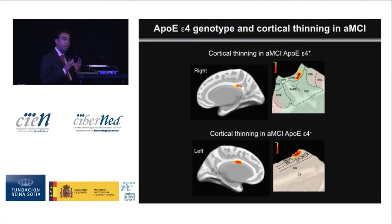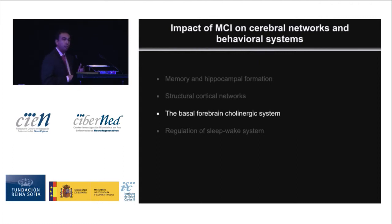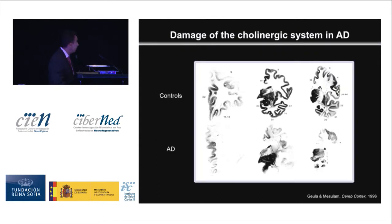These results suggest that a different pathway for neurodegeneration within the cingulate cortex might be underlying MCI subjects depending on this genotype. Evidence also suggests that the basal forebrain cholinergic system is affected in Alzheimer's disease. This has been confirmed with immunohistochemistry experiments showing significant cholinergic denervation in cortical regions affected by AD pathology, and also with PET imaging revealing a significant decrease of acetylcholinesterase activity in AD regions affected in this type of population.